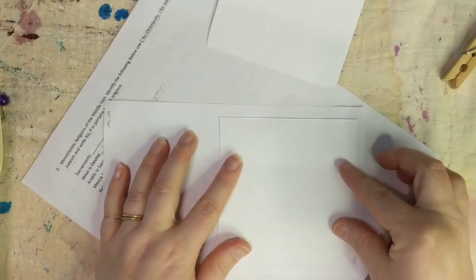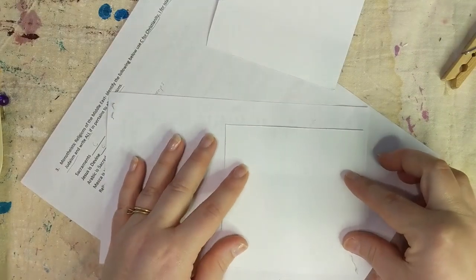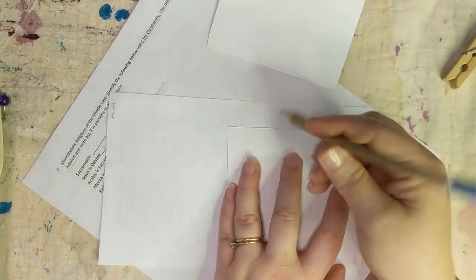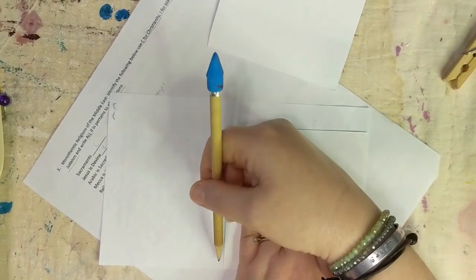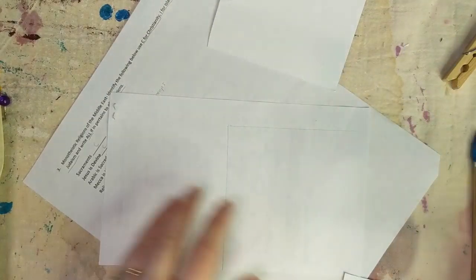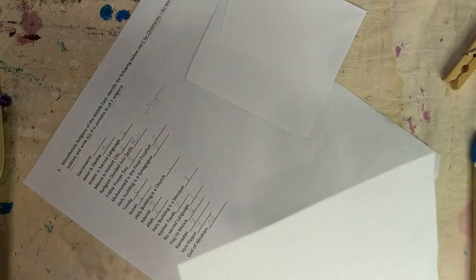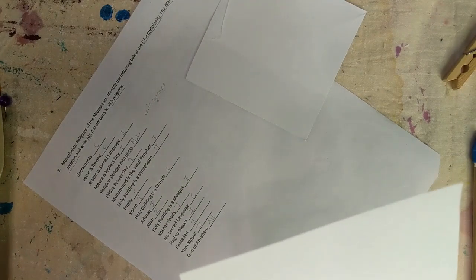So this is old math homework. I am going to use the edge, line it up here, and then I'm just gonna cut a piece of paper that's as big as my cover. And so you can really kind of pick and choose how big your papers are gonna be. And you can really utilize some unused space on junk paper. It doesn't have to be a certain size. So it's a little more labor intensive, but you can use up more stuff.